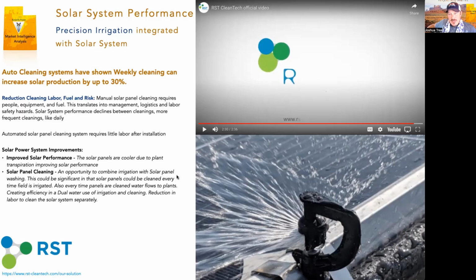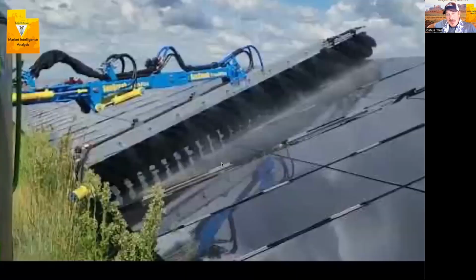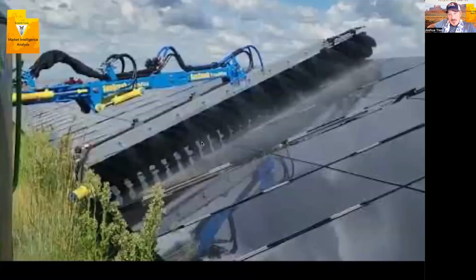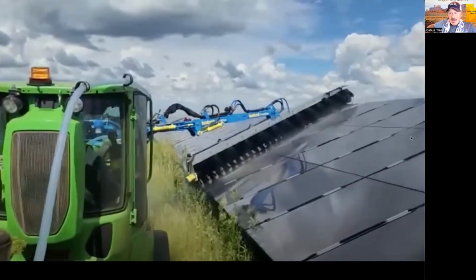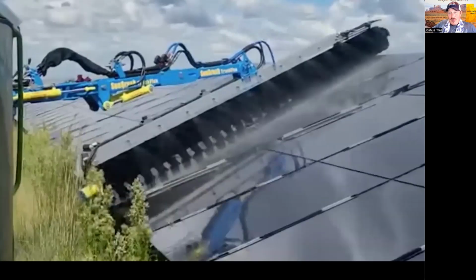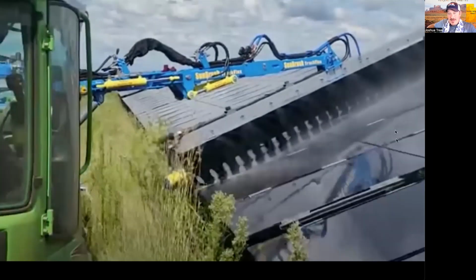irrigation and solar systems. So just to really drive this point home, solar panel cleaning, whether it's done with labor, has high ongoing expense, is labor and equipment intensive, and frequency dramatically impacts system performance. And even if we're using machines or labor, it takes a lot of energy to keep solar panel systems clean. And this is a huge opportunity that integrating the same precision irrigation technology into the solar panel system and into the agricultural operation can create massive efficiency.